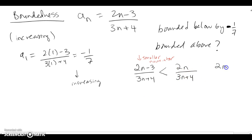Then I can say, well, let me make one other change. What if I keep the 2n the same and eat up the 4 from downstairs? Well, if I do that, then again, the left side has to be smaller because notice this denominator is now bigger. So I'm dividing by something that's bigger. So if I'm only focusing on these two guys, this guy has to be smaller because the denominator of this is bigger than this guy. And 2n over 3n is just 2/3. So you can think of it like that and say, yeah, all the terms of this sequence, regardless of what n is, are always going to be bounded above by 2/3.